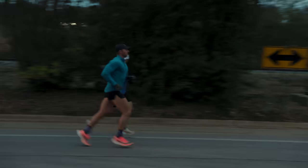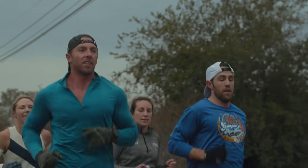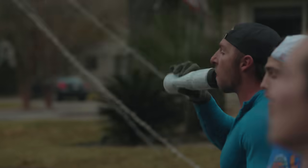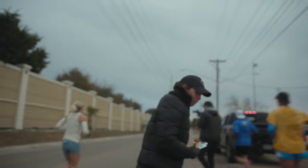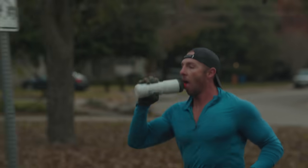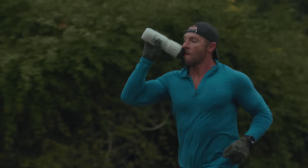Miles 11 to 14 are at a 6:45 minute per mile pace. Miles 15 to 16 are easy. And miles 17 to 20 are at a 6:40 minute per mile pace.